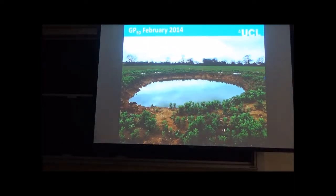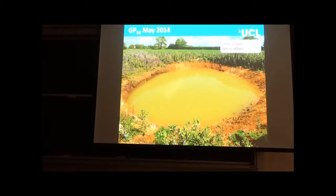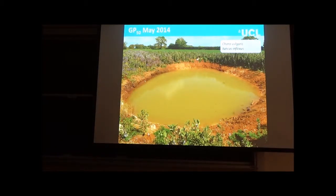Over the winter, these ponds filled quite quickly with water, just from rainfall and the groundwater table. So this is in February. There's nothing growing in it much at this point, just filled with water. By May time, it's starting to look a bit algal and unpleasant, and you think, this is going to be horrible. It's never going to do anything interesting.